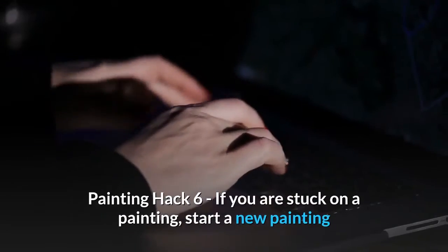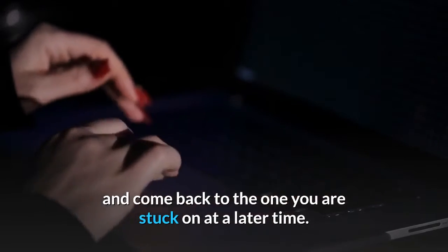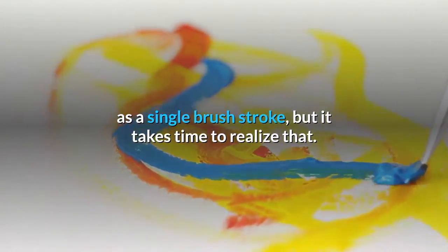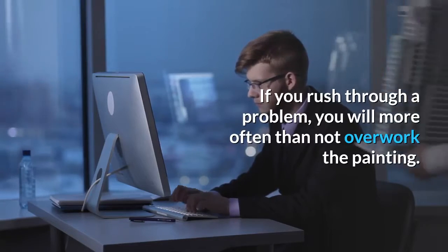Painting hack 6: if you are stuck on a painting, start a new painting and come back to the one you are stuck on at a later time. The solution to your problem can often be as simple as a single brush stroke, but it takes time to realize that. If you rush through a problem, you will more often than not overwork the painting.